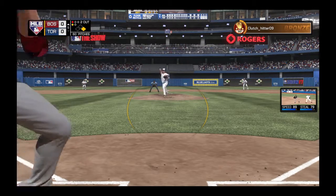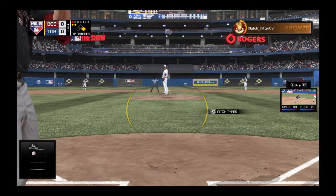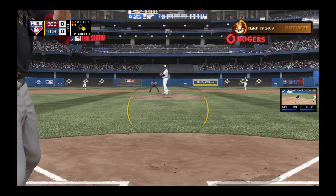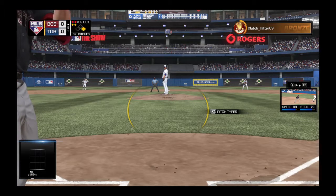He's set. Here comes the 1-1. Tough slider over the inside corner for a strike. Ready to deliver the 1-2. And a slider's in the dirt as he lays off it for a ball.